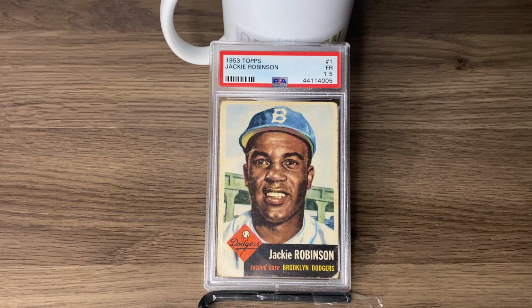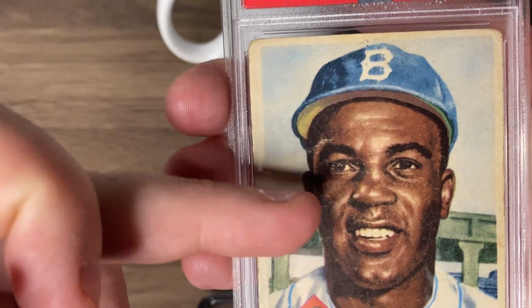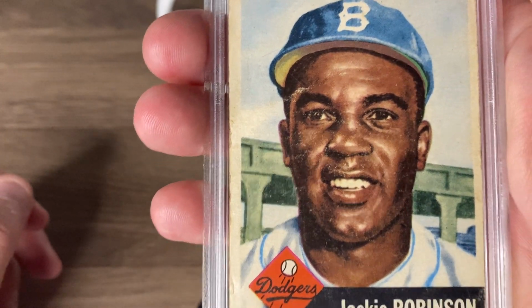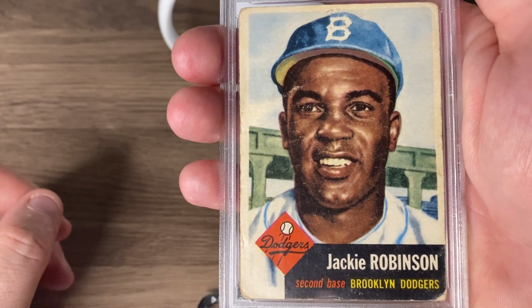You'll see with a lot of these cards in the 50s, they've got that snow, right? Look on the left side of his face, especially above his eyebrow, right over here on his lips. You can see those white dots. That snow really kind of drives me away. But this one, honestly, for a 1.5, was just smoking.